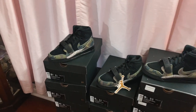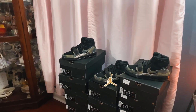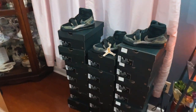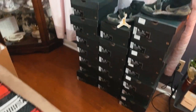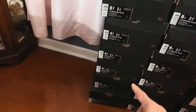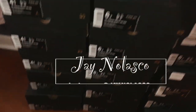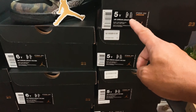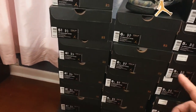I was thinking of giving it away, or flipping half of it and then giving away the other half, so I could still return my investment. So as you can see, I picked up sizes from 4.5 and 5.5, size 6 all the way right there, and then 5 all the way down there. So mostly, all of them were 20.